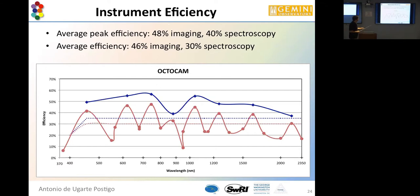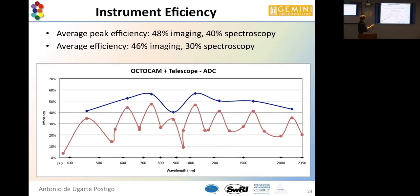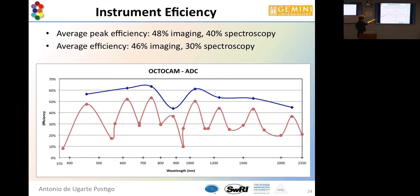This is the instrument efficiency. Here you have the curve. The dotted lines that you see here are what we are expected to do by the requirements of the contract that we have with Gemini, and you can see that we are doing quite well. That red line is supposed to be the average of these high points, and the same for the blue ones. The blue ones are clearly above, and the red ones are also all above the limit that we have. You can also compare this with the telescope. Of course, when you include the telescope, the efficiency goes down a bit. But if you take the ADC out, you can see how you're boosting the efficiency. So for imaging, you can take it out and be a bit more efficient. And this is the OCTOCAM instrument without the ADC.